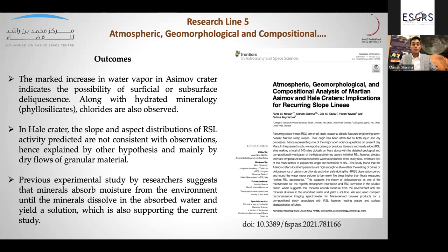In Hell crater, the slope and aspect distribution of RSL activity predicted was not consistent with the observation. So that can be explained by some other hypothesis like the granular flow or dry granular flow, any other hypothesis, rather than aqueous liquid flow.